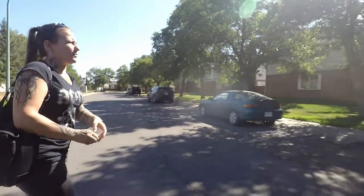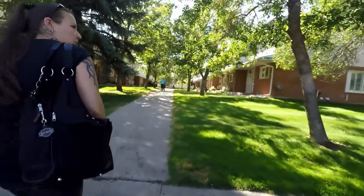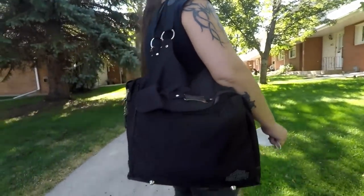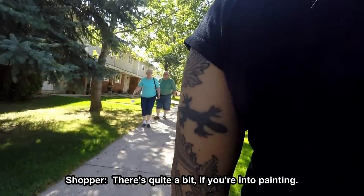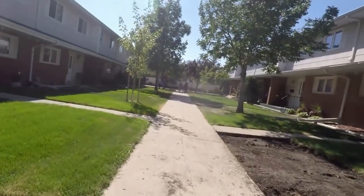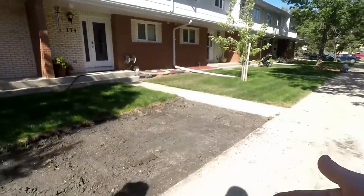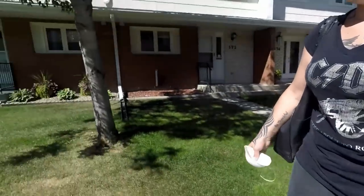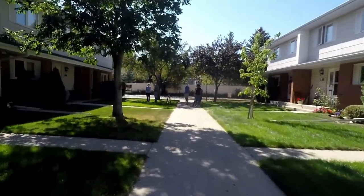Oh, there's some people coming from it, but 162. Yeah, there's the lineup. Oh, do we want to go then? Is there anything good left? There's quite a bit. Painting. We've never been in here before. I don't think so. What's with all the chunks of grass dug up? Maybe they're back there too. Something happened. Pipes or... Yeah, must have.